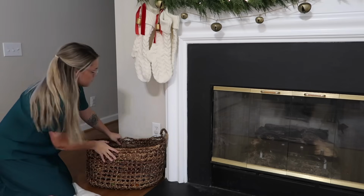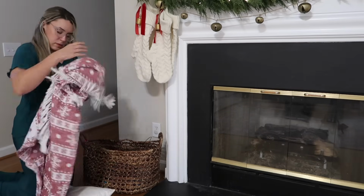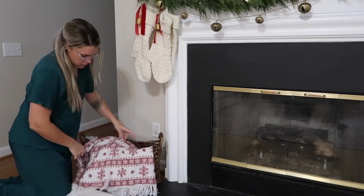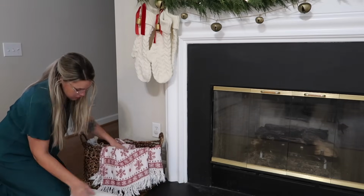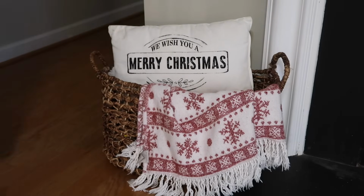So this is a little toy basket we have. Nothing's really organized. Basically, my boys pull out what they want to play with, and then when it's time to put it away, everyone just throws it in the basket. So I thought it would be perfect to take a Christmas throw as well as a Christmas pillow, just to kind of disguise it a little bit, but the toys are still easy to reach.